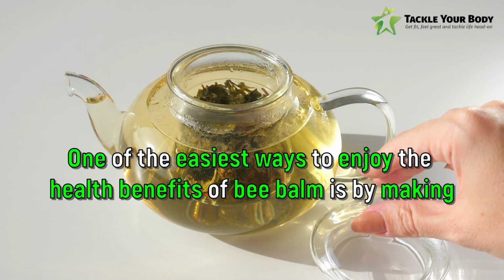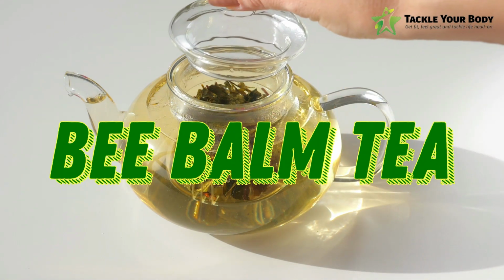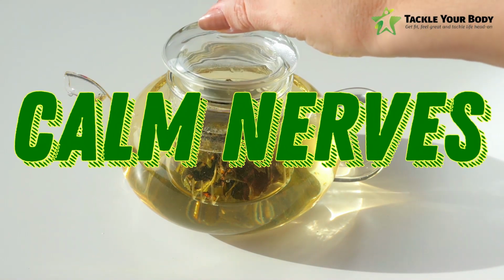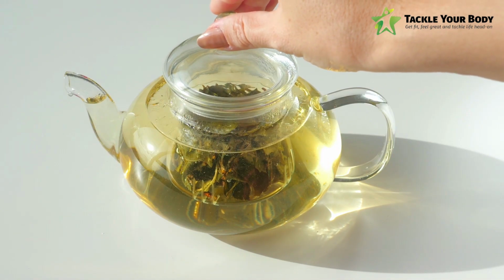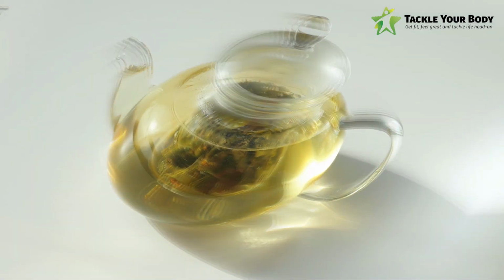One of the easiest ways to enjoy the health benefits of Bee Balm is by making a tea. Bee Balm tea can effectively ease anxiety, calm nerves, and promote relaxation. Along with all these, it also helps in relieving headaches and migraines.